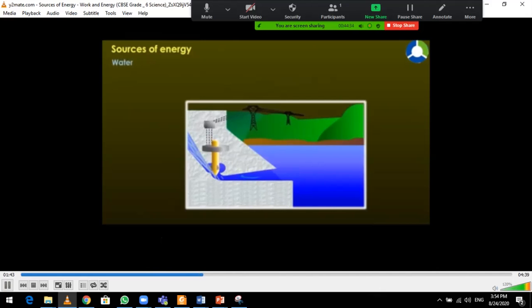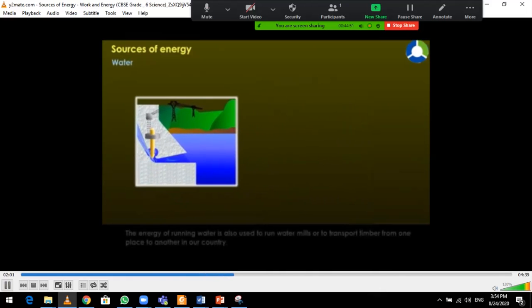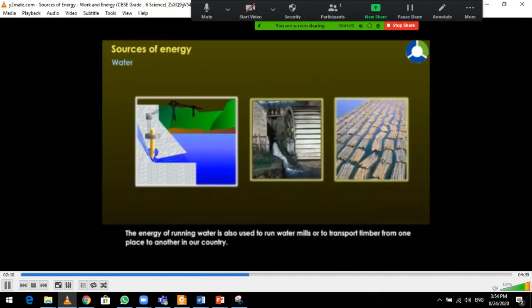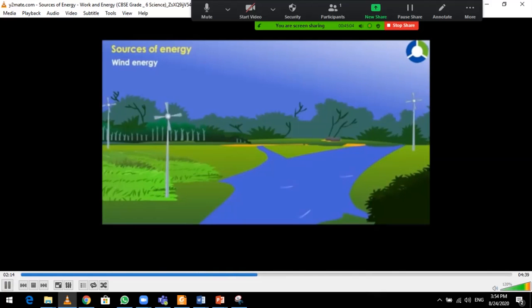Water. The energy of running water is used to generate electricity in tidal power stations. The Bhakra Nangal Dam is one of the most important tidal power stations of our country. The energy of running water is also used to run water mills or to transport timber from one place to another in our country.